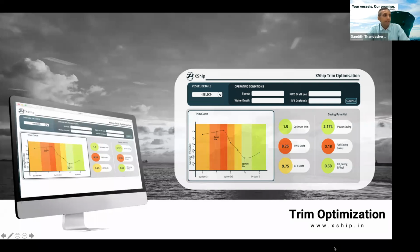Now, trim optimization is the lowest hanging fruit among energy saving solutions. We can implement it in vessels by adjusting the operation and loading parameters. The ship has no extra installations and can achieve significant savings of almost 5%. The initial effort includes hull form modeling, using computational fluid dynamics to estimate the vessel performance at different speeds, draft, and trim. It is a qualitative assessment to obtain the trim table.